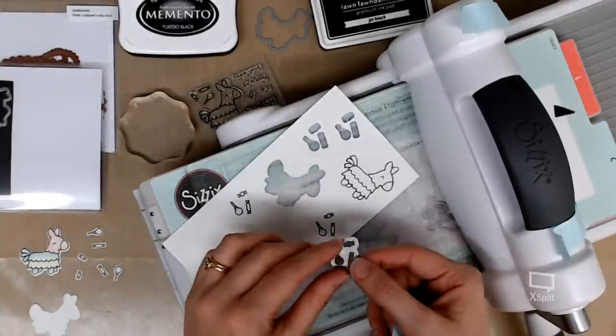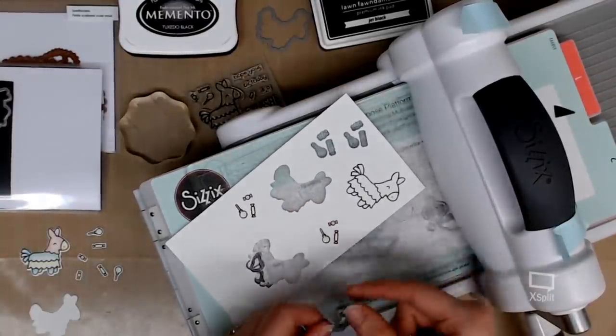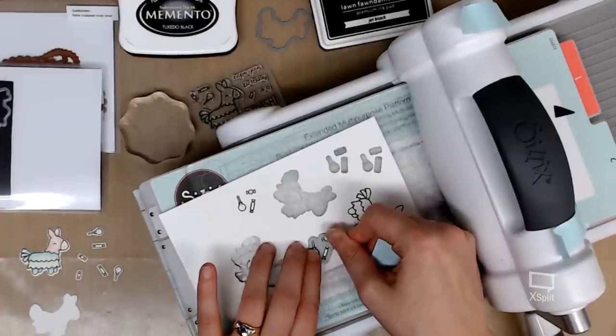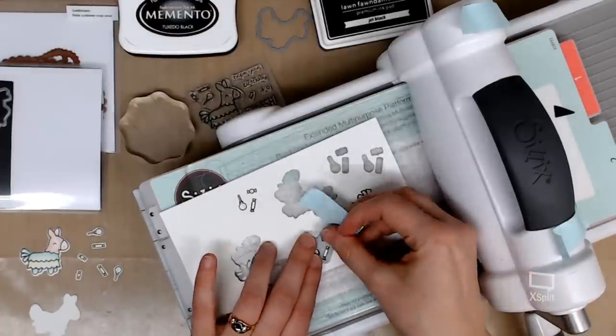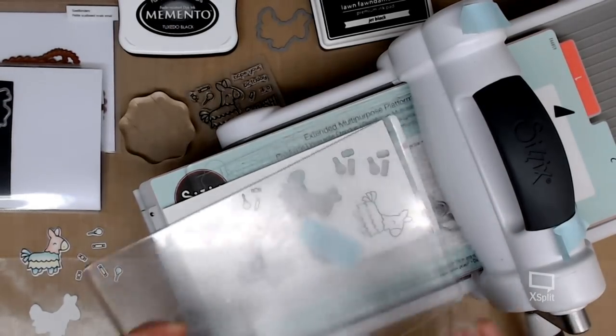Let's cut out a couple more of these guys. By the way, I don't know what I'm doing with this yet, so I'm just stamping and colouring and cutting out a couple so that I'm prepared for every eventuality.